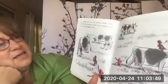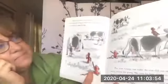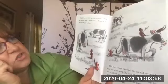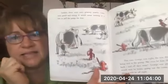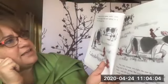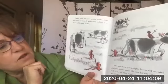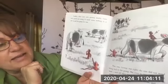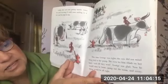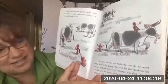Luckily, there were cows grazing nearby. Cows were gentle and they were strong, and it would mean nothing to a cow to pull the pump for him. Aw, this time George was right. The cow did not mind being tied to the pump. She even let him climb on her back, and off they went.